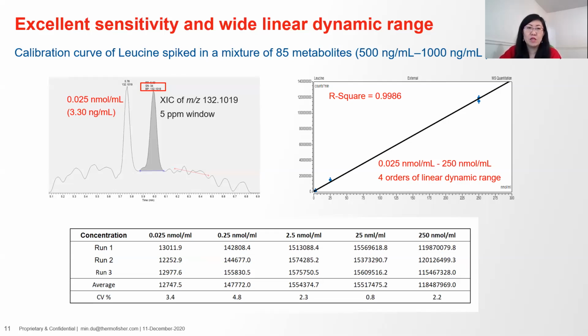With that, we can demonstrate very robust quantification across the 3 replicates. As you can see, the CV is very tight across this concentration range of 4 orders of linear dynamic range. So it's a very sensitive assay as well as covering a wide dynamic range. That has been established for all 18 amino acids. We only show one representative amino acid over here, leucine.